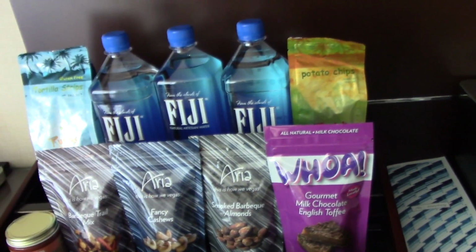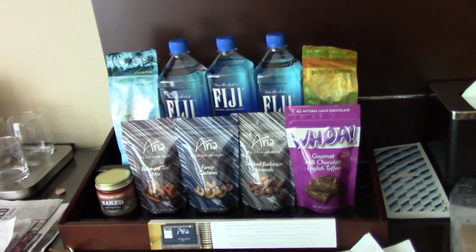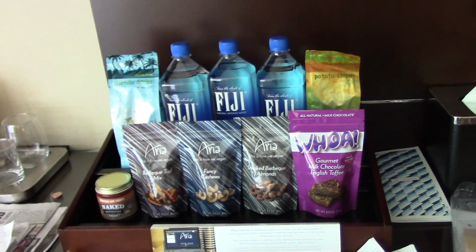So right over here is the Samsung screen TV, and I know you guys like seeing Samsung TVs, so if I can find the remote, we might be able to turn it on. I just have a lot of stuff here, obviously. Now, guys, when you stay here, you see this? This is a mini bar. Now, you have 60 seconds to put something back. Otherwise, you get charged.